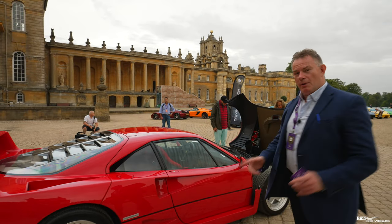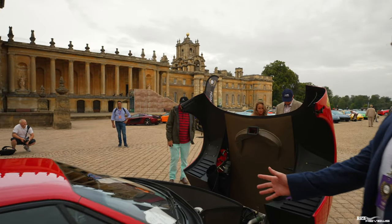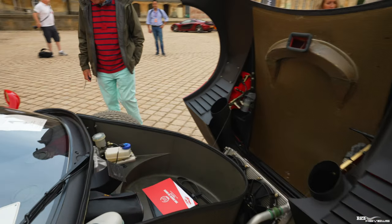Here we have an F40. Remember, all these are Drivers Union members. So here we have an F40. This is an award-winning Concours car.